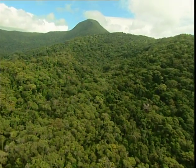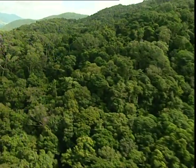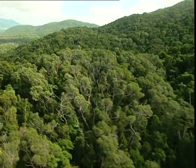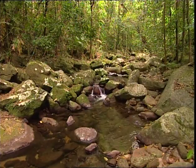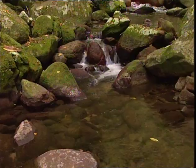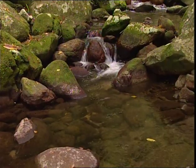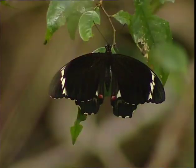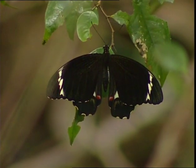One of the jewels of North Queensland is the World Heritage Daintree Rainforest. Once a part of a vast forest which covered the entire Australian continent, this mystical place is a rare survivor of 120 million years of climatic change. Change that has seen the forest reduced to just a few remaining areas on the continent.